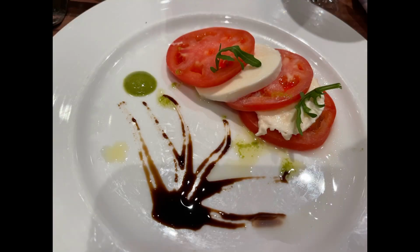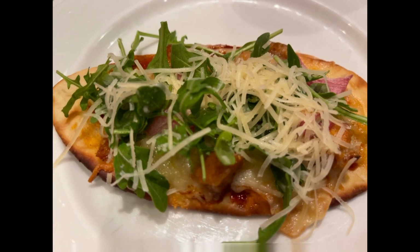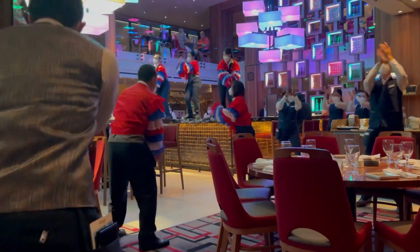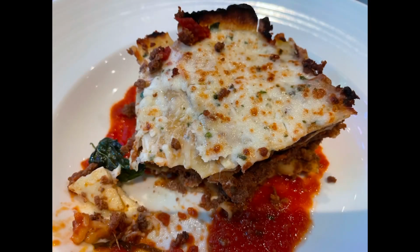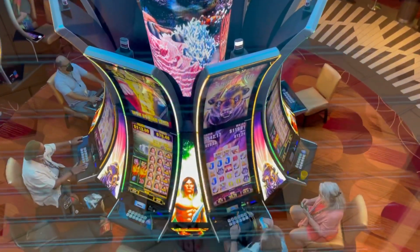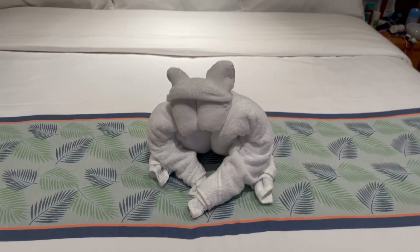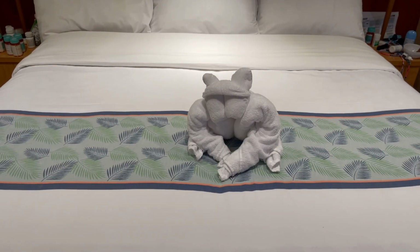Dinner, I had a caprese salad as an appetizer and a flatbread. And then we had some entertainment. Dinner was a pasta dish of some sort with bolognese sauce, can't remember. After dinner, I always went to the casino. Lost quite a bit of money, and our cabin steward always left us a little towel animal friend in our cabin.